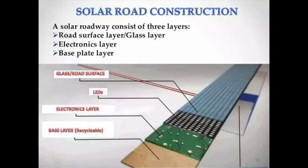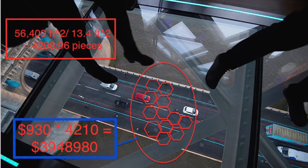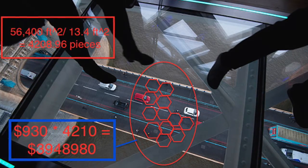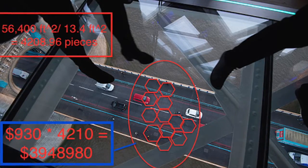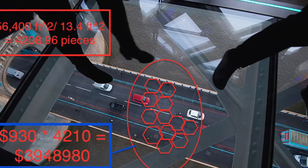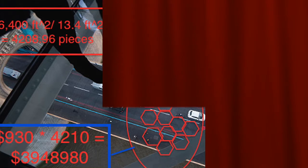The total cost of each panel is $938, and the total cost to build the bridge can be found by multiplying the total for each unit by the total supply needed. $938 × 4,210. So that's worth $3,948,980.